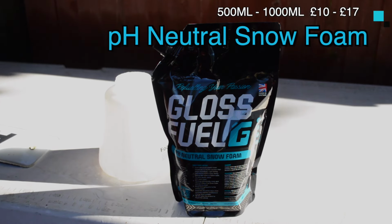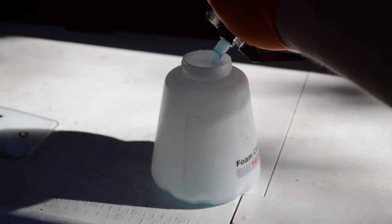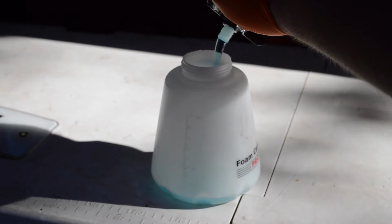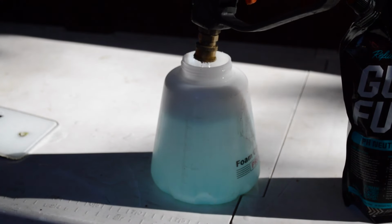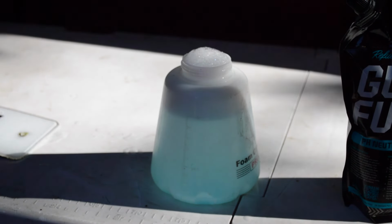Now you can see this is one of their refill packs. It hasn't come in a bottle. This is a refill pack. You'd buy one of these and maybe you'd pop it into your empty bottle, or you just use it straight out the pack like I am today.